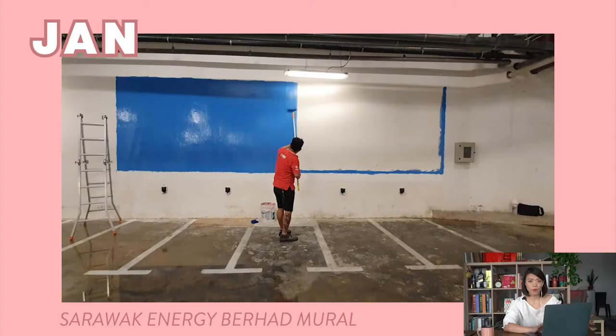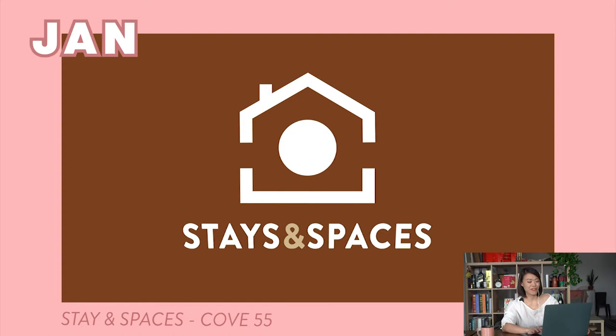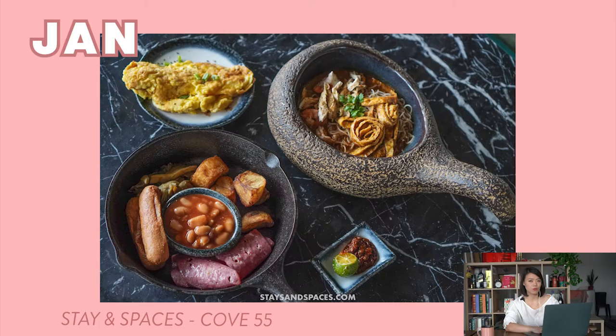In January, we also painted Sarawak Energy. This is the hydrogen fuel cell recharge wall for the motorbikes. For this wall, we used epoxy paint. We also did a Space and Spaces video, which is the Cove 55 video. Cove 55 is a really nice hotel in Kuching. You should totally check it out. It's very chic, beautifully decorated, with gym facilities and great breakfasts, and their rooms are all very pretty.